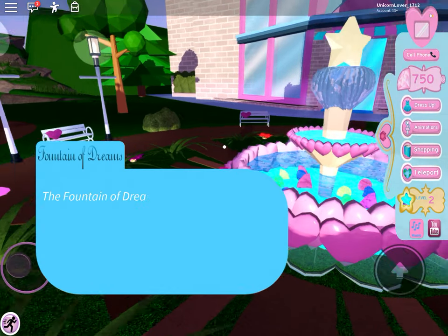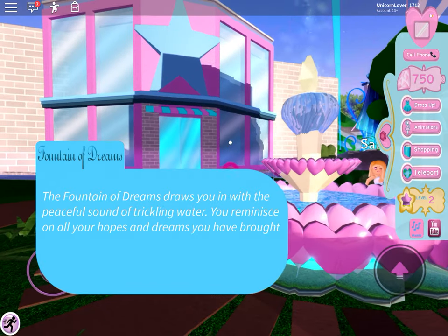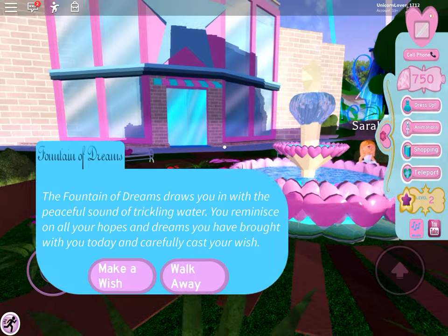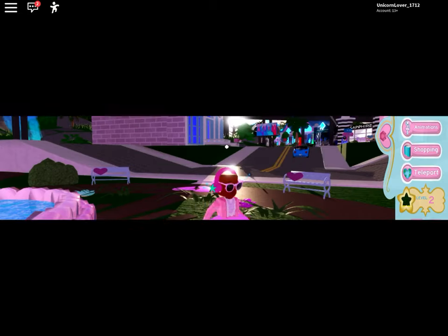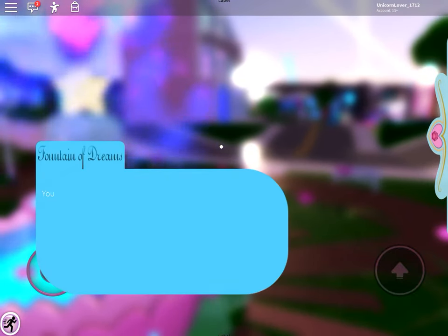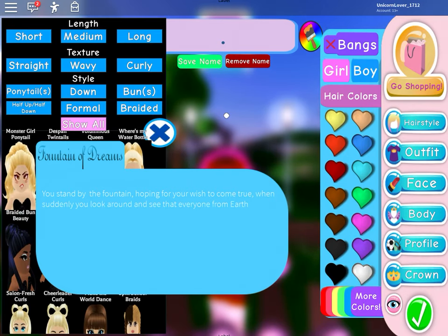Like it used to. The Fountain of Dreams draws you in with the peaceful sound of trickling water. You reminisce on all your hopes and dreams you have brought with you today. Carefully cast your wish. Put that in the fountain. Also, I'm bald. You stand by the fountain, hoping for your wish to come true.